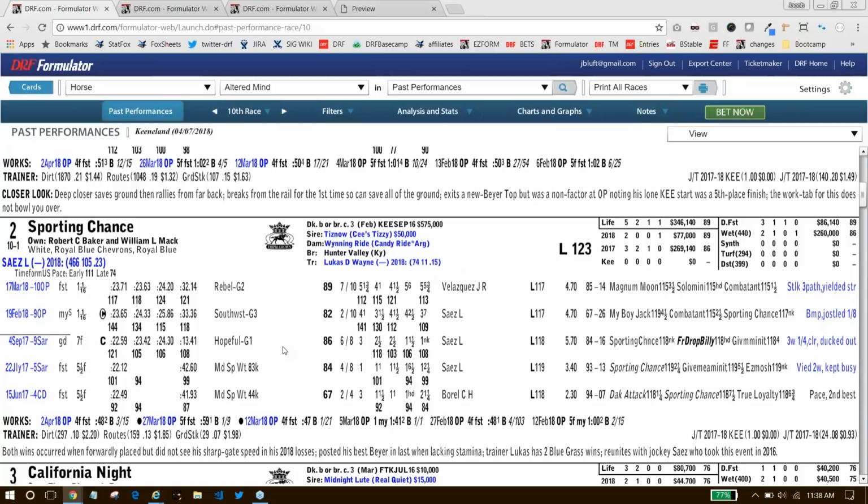Last time out, if you watch the replay of the Rebel, he had no chance with the trip he got. He must have been 4 wide, 5 path all the way around the track. He was still punching on in the stretch. That wide trip just cost him every chance to win.